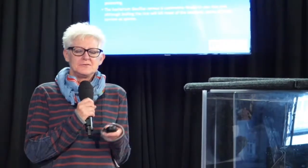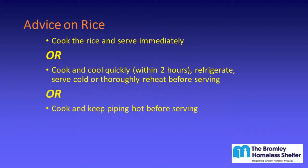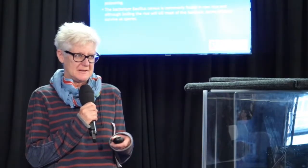So with rice, as with any other food, cook it, eat it straight away. Or cook it, cool it, put it in the fridge. Or cook it and keep it hot. Particularly in some commercial situations, they would have a rice cooker, which cooks the rice and then keeps it hot. Okay.